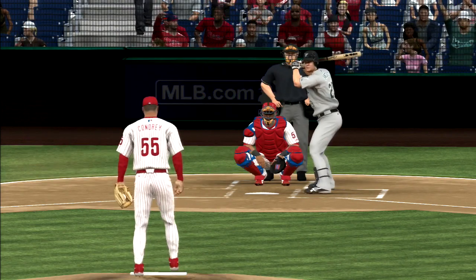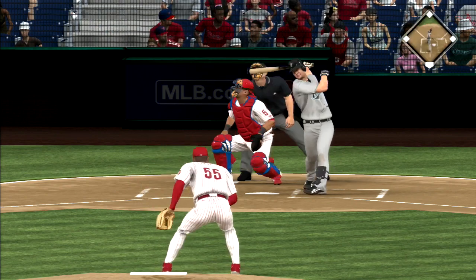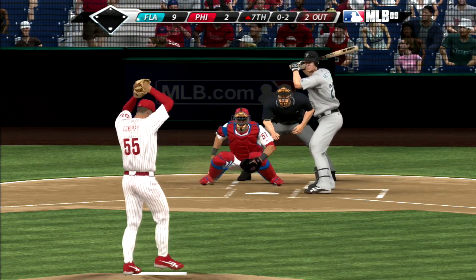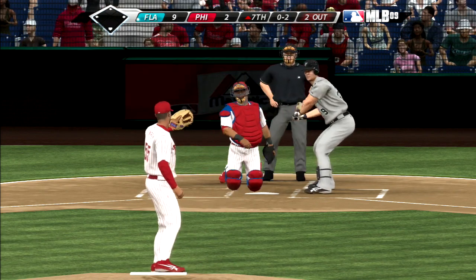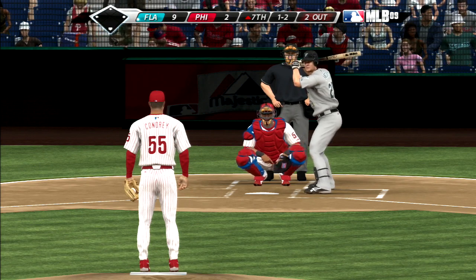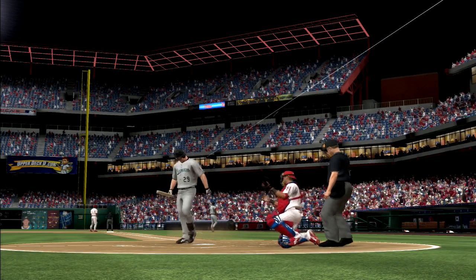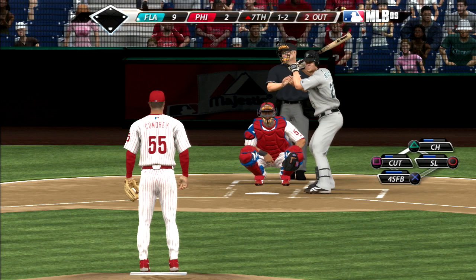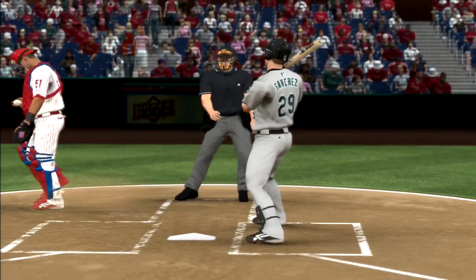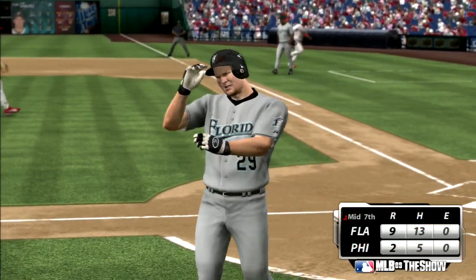And that's swung on and fouled straight back. And this is going to be fouled into the diamond level seats. Ready with another 0-2. And he missed with it. It's 1-2. And a liner foul into the seats down the right side. And he struck him out. Second time tonight now that he's been set down on strikes. Florida down in order, but they hold a 9-2 lead.